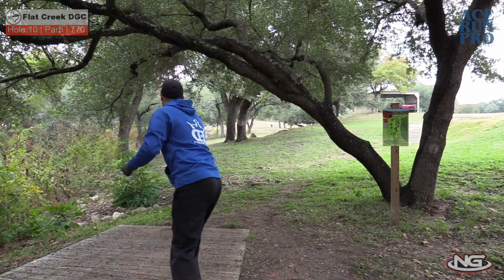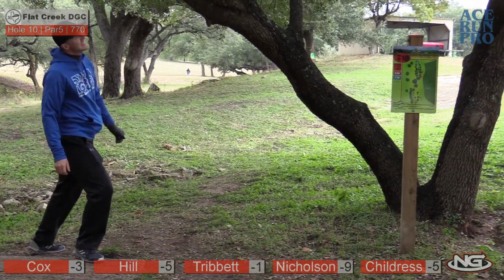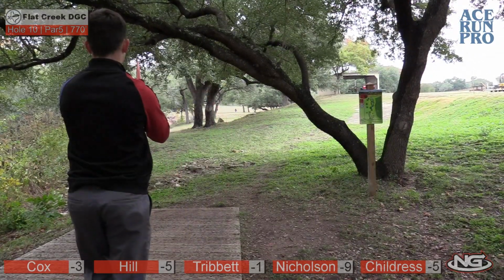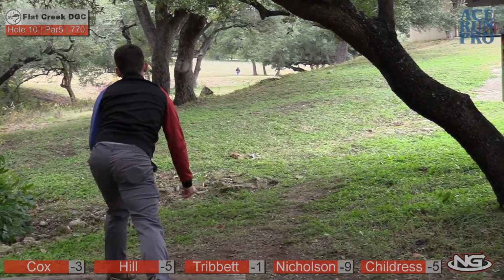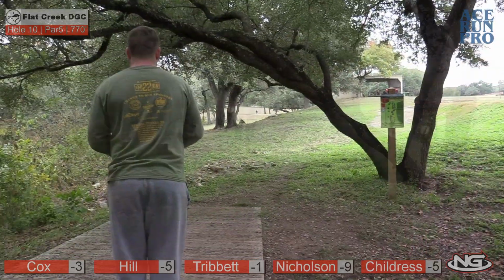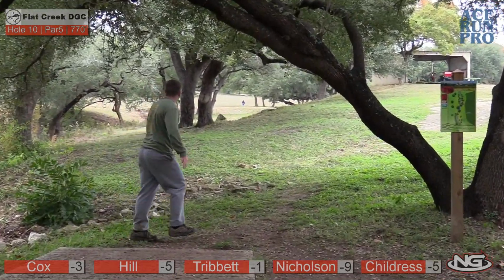Here we are with hole 10 starting off. This is a par 5, 770. God, it just rises the whole way. Low-hanging branch off the tee that you want to try and avoid, which claims an early victim there. Okay, that one's turned over a little bit there. You got sneaky. 525 easily. Yeah. Still have a play from that area there.